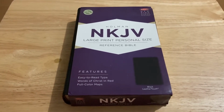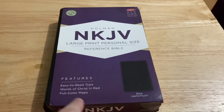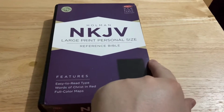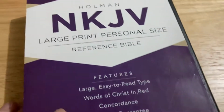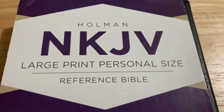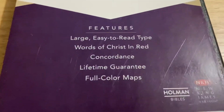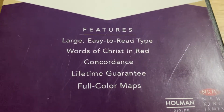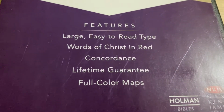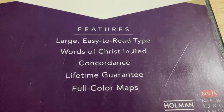Hey there, Bible lovers! Today we will be reviewing the Holman New King James Version Large Print Personal Size Reference Bible. This Bible measures 8.5 inches by 5 3/4 inches, and this one comes in the black leather touch. Let's look at the back side of the box. It says here the name, Holman NKJV Large Print Personal Size Reference Bible, and its features include a large, easy-to-read type, Words of Christ in red, a concordance, a lifetime guarantee, and full color maps.